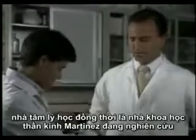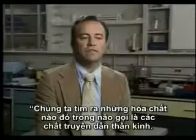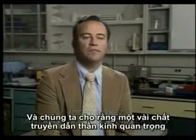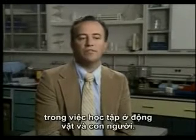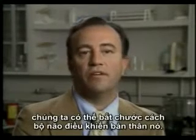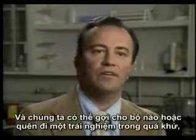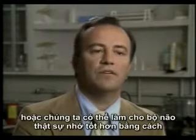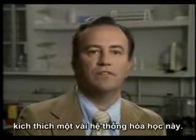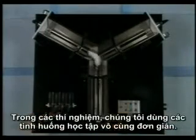At the University of California at Berkeley, psychologist and neuroscientist Joseph Martinez is investigating how brain chemicals also affect learning and memory. We find certain chemicals in the brain that we call neurotransmitters. And we think that some neurotransmitters are important for learning in animals and humans. And by knowing what these chemicals are, we are able to mimic how the brain talks to itself. And we can coax the brain into either forgetting an experience, or we can make the brain actually remember better by stimulating some of these chemical systems.